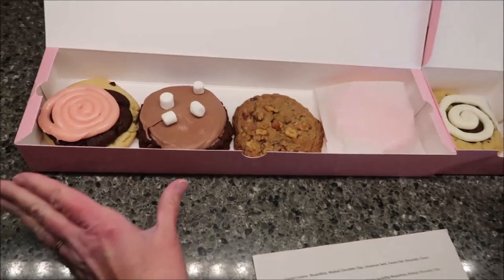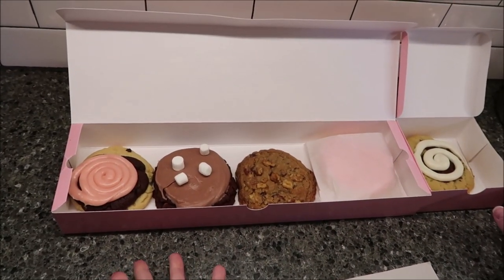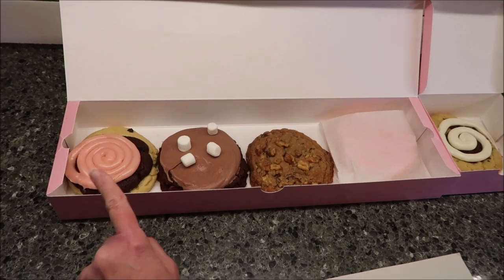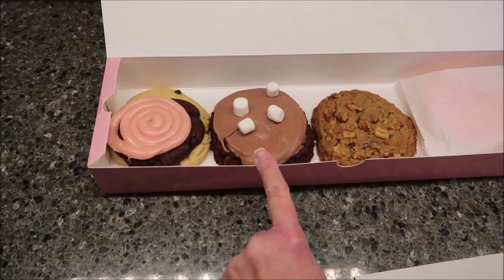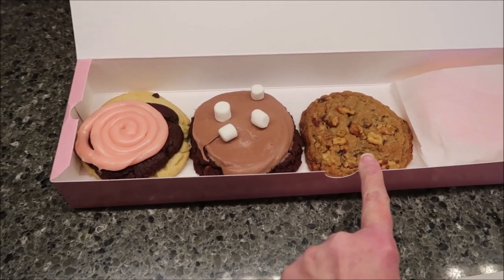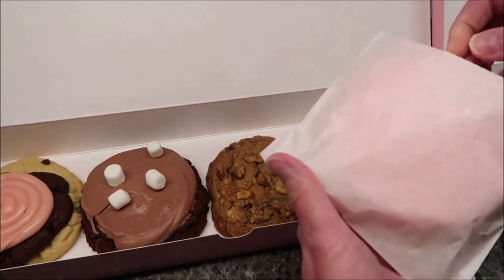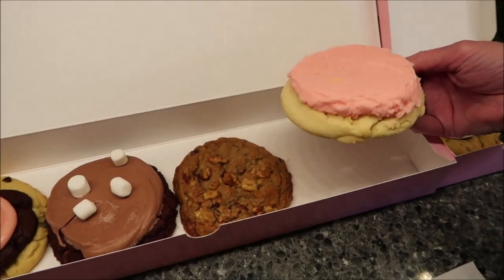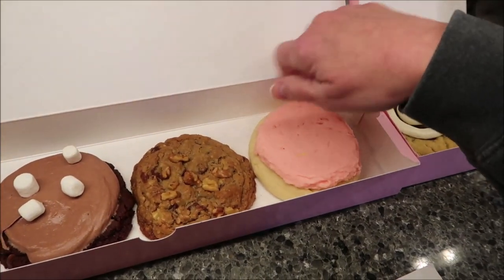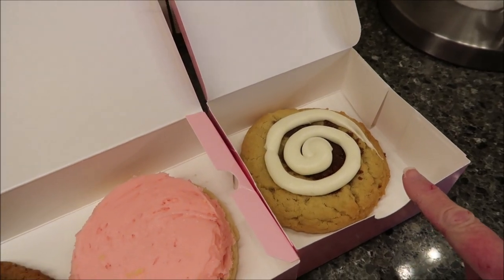Today, Kevin and I are going to be trying 5 Crumbl Cookies. These are all ones that we have not reviewed before. We have the Neapolitan, we have the Frozen Hot Chocolate, the Walnut Chocolate Chip. This one is the Sugar. This is called a Classic Sugar, and I'm going to go ahead and take it out. Look how thick that is. My goodness. And then this is the Cinnamon Swirl.